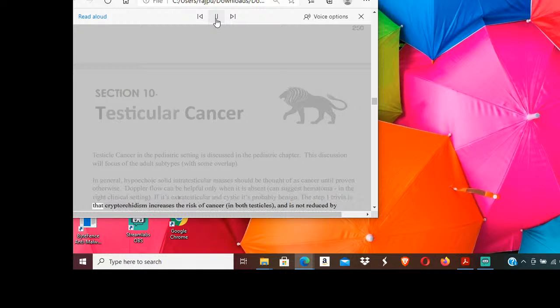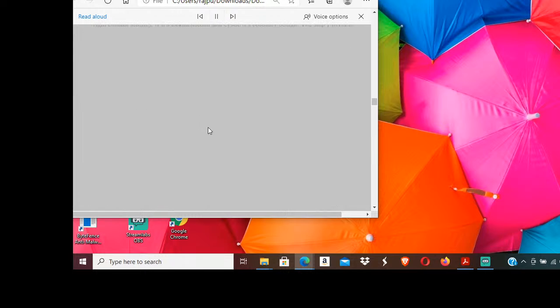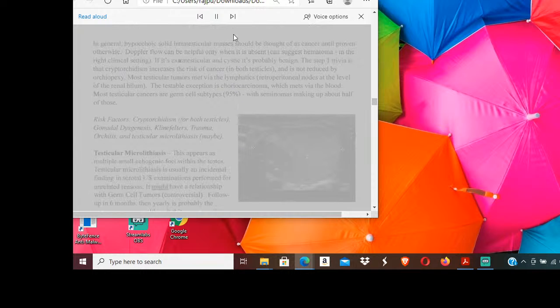The step 1 trivia is that cryptorchidism increases the risk of cancer, in both testicles, and is not reduced by orchiopexy. Most testicular tumors met via the lymphatics, retroperitoneal nodes at the level of the renal hilum. The testable exception is choriocarcinoma, which mets via the blood. Most testicular cancers are germ cell subtypes, 95%, with seminomas making up about half of those. Risk factors: cryptorchidism, for both testicles, gonadal dysgenesis, Klinefelters, trauma, orchitis, and testicular microlithiasis, maybe.